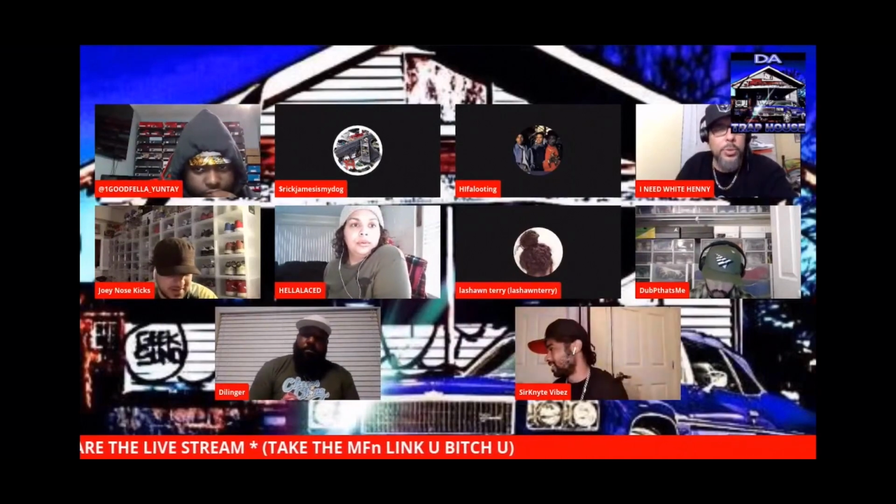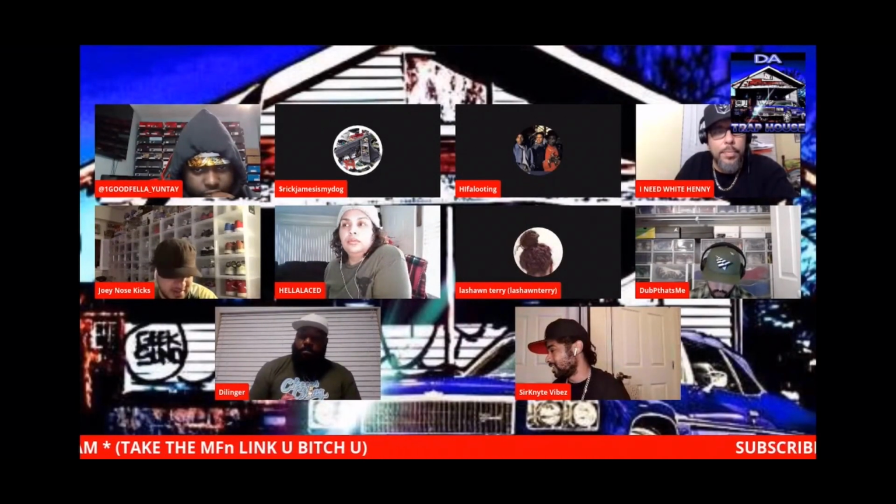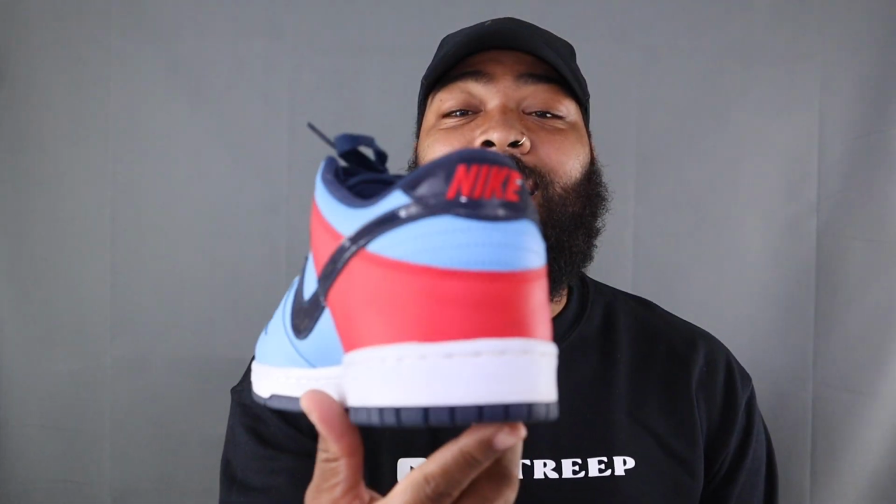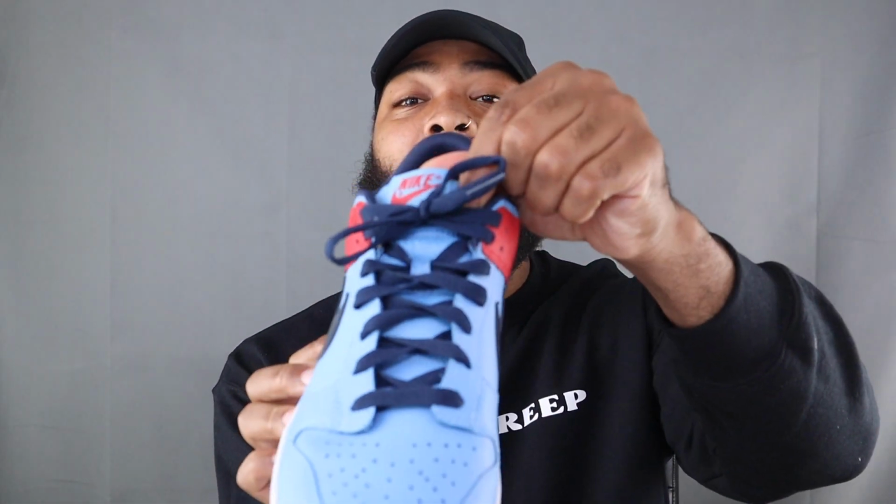A shoe with the colors that represent your favorite team. Now, I know a lot of you are probably thinking I'm going to go with another Laker color shoe. And I was at first, but then I was like, hold up. Let's switch it up, man. Especially with the big news that we just got recently. Shout out to Julio. Got the Nike Dunk Low in that Tennessee Titans colorway, man. Come on, you see it.